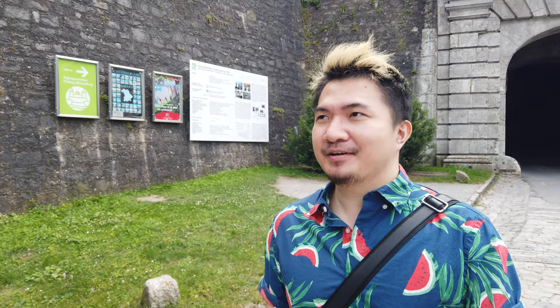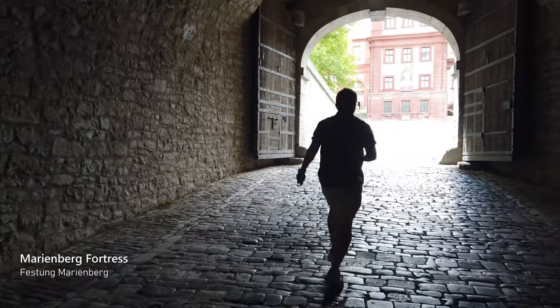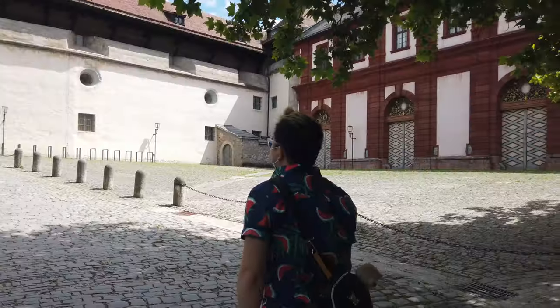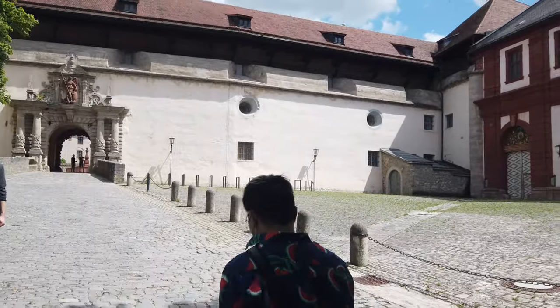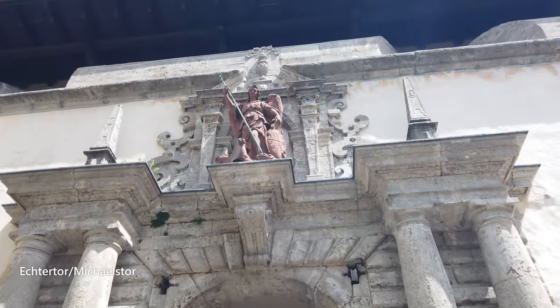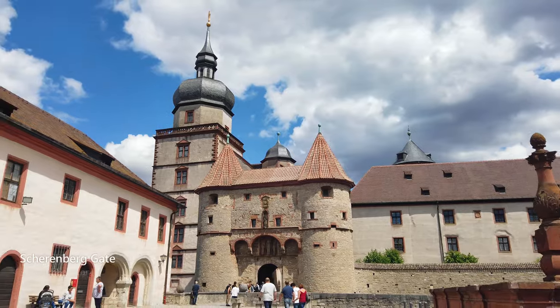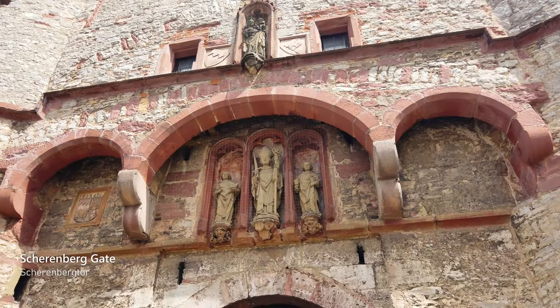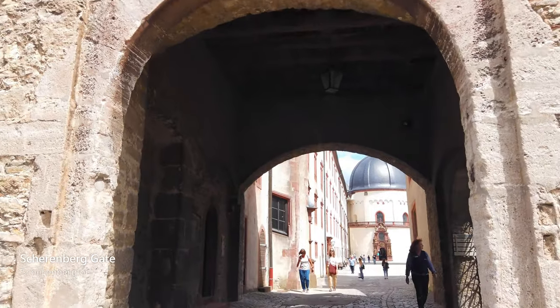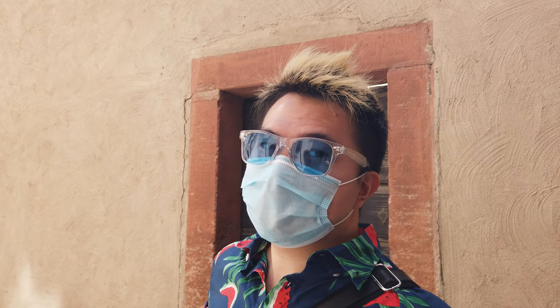From the city center, it took us about 10 minutes and we arrived at this Fortress Marienberg. So let's go in, get a ticket and have a look around this place. We don't need a ticket to look around this place, but for the museum we need a ticket.